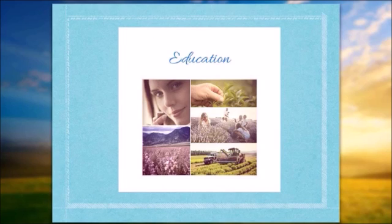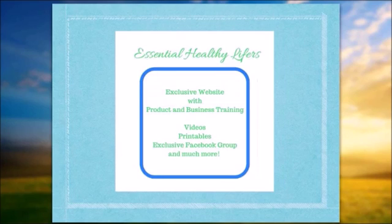So Young Living itself does offer a lot of education. If you go through your catalog, which we do both on our websites, or I know I do, I offer the online catalog and we can get one of those, but Young Living actually has education for you. So we believe in educating our team members. As a team, Young Living does have different teams. We specifically have started an online website for individuals who join us in their oily journey, and that is the Essential Healthy Lifers. It is really important when you are getting into an essential oil type business, or you're wanting to learn about essential oils and you've decided to get your kit and you're wanting to learn more, that you really look at what that person offers to you. And for us, we offer an exclusive website with lots of product and business training.